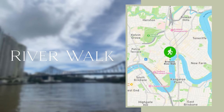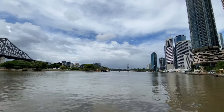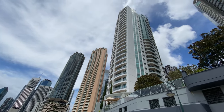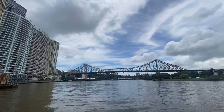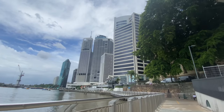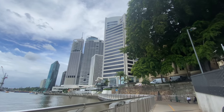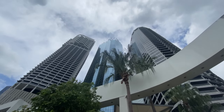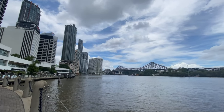Meriton Suites is located just a couple of meters away from the Brisbane River, which flows through the city. The Brisbane River is the longest river in southeast Queensland. One of the ways to enjoy the views is to head to the river walk. It's great for walking, running, or cycling, and connects with the Brisbane Riverside Boardwalk all the way to the Botanic Gardens.